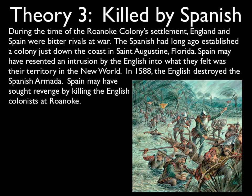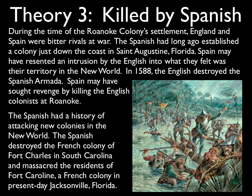Theory 3 was that the Roanoke colonists were killed by the Spanish. During the time of the Roanoke colony's settlement, England and Spain were bitter rivals at war. The Spanish had long ago established a colony just down the coast in St. Augustine, Florida. Spain may have resented an intrusion by the English into what they felt was their territory in the New World. In 1588, the English destroyed the Spanish Armada. Spain may have sought revenge by killing the English colonists at Roanoke.